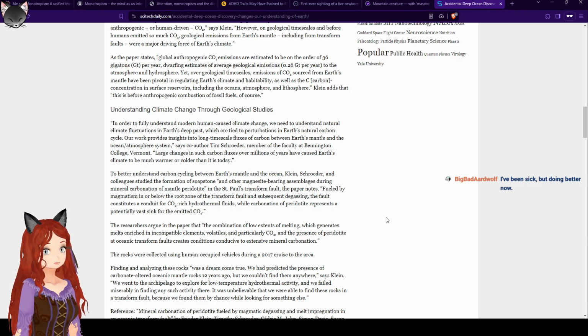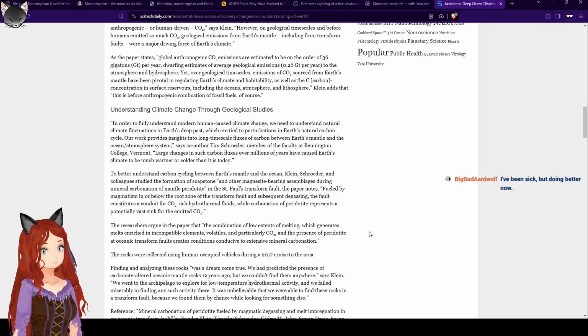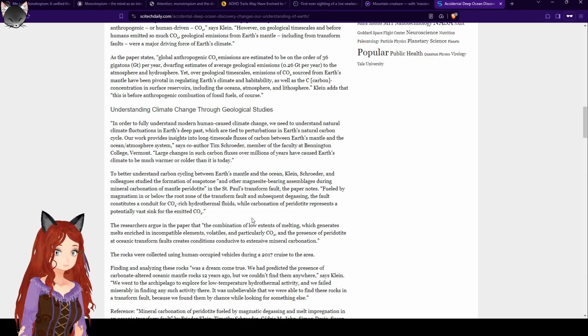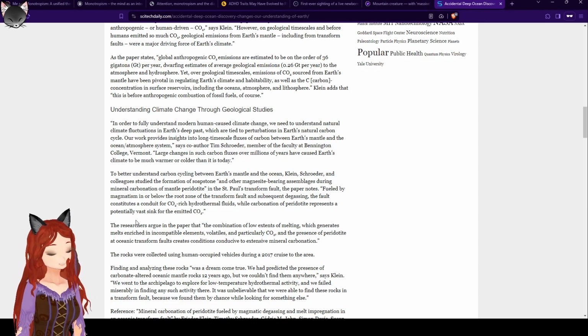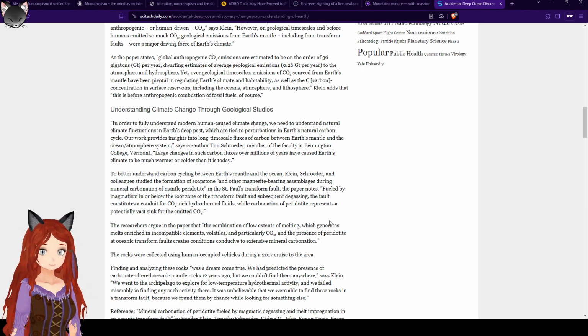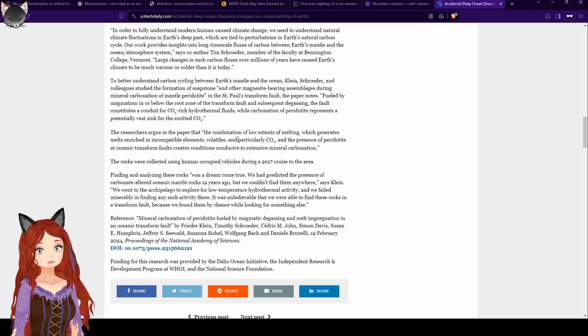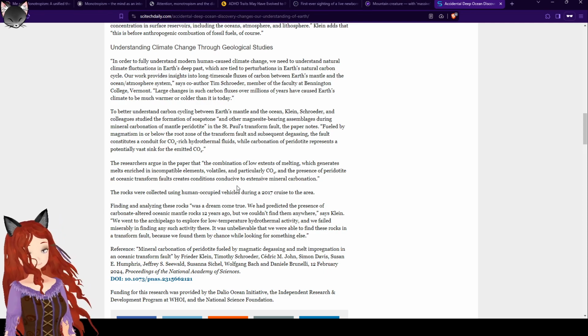Fueled by the magmatism in or below the root zone of the transform fault, and subsequent degassing, the fault constitutes a conduit for CO2-rich hydrothermal fluids, while carbonation of the peridotite represents a potentially vast sink for the emitted CO2. The researchers argue in the paper that the combination of low extents of melting, which generates melts enriched in incompatible elements, volatiles, and particularly CO2, and the presence of peridotite at the ocean's transform faults creates conditions conducive to extensive mineral carbonation.